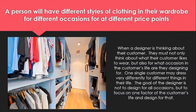We might have a lower price point for clothing that we don't need to perform that well, very casual, stay-at-home clothing, and that goes all the way up the spectrum to formal clothing that a lot of people will see us in, that we need to perform very well. So when we're thinking about our customer and how we're designing for them, we want to think about what occasion specifically we're designing for, because this will affect price point and it'll also affect style. Again, it's not our job to design for all occasions for our customer, but to focus on one factor in that customer's life and design for that.